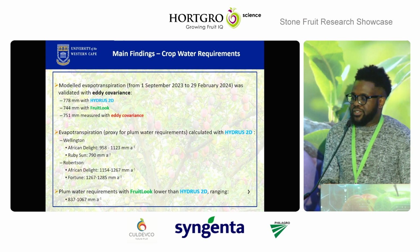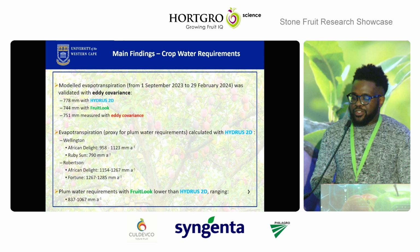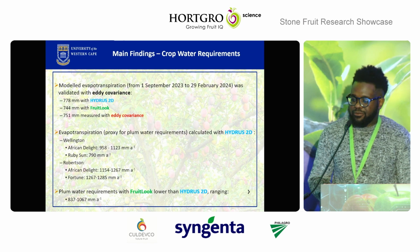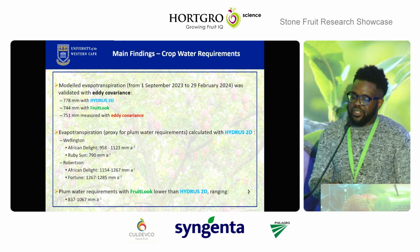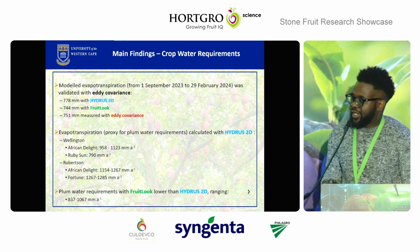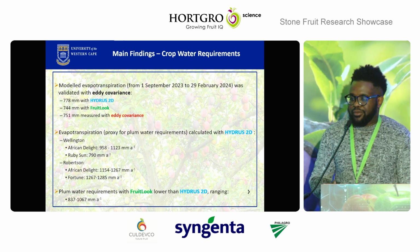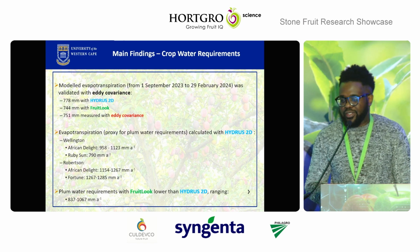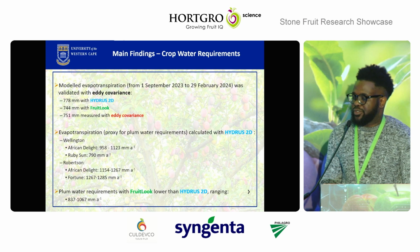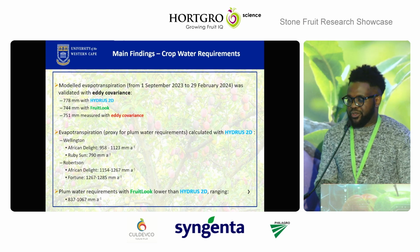So the main findings on the crop water requirements: since we had the eddy covariance flux tower installed in one orchard, we then validated the HYDRUS 2D model and the FruitLook data set. The HYDRUS overestimated the water requirements, whilst FruitLook underestimated, but overall the two models performed very well.